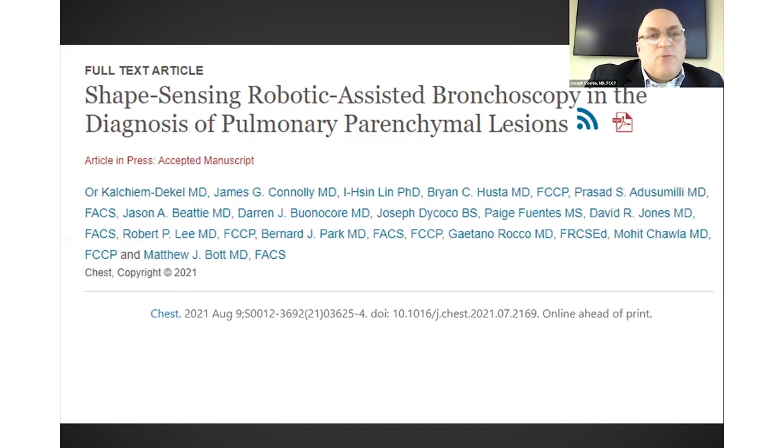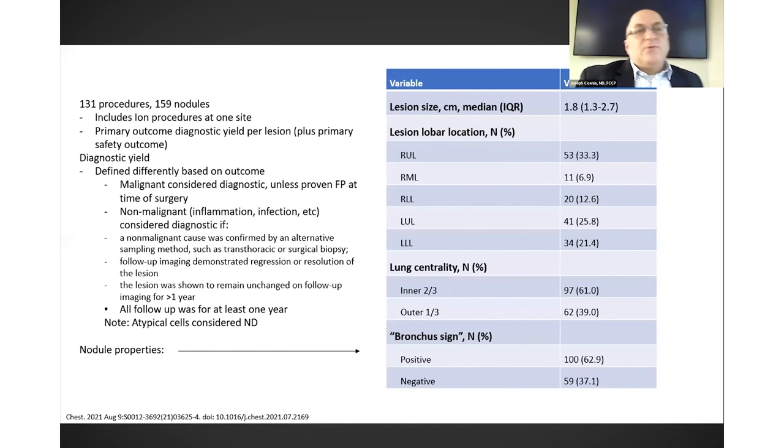This is the Memorial Sloan Kettering group, Chaddha and his partners: 131 procedures with 159 nodules, all Ion, all done at one site, and their primary outcome was diagnostic yield per lesion. Their diagnostic yield really hit the mark. It was very similar to the stringent guidelines we used in BENEFIT. Malignant was considered diagnostic, and non-malignant had very strict yield definitions. All follow-up was again for a year.